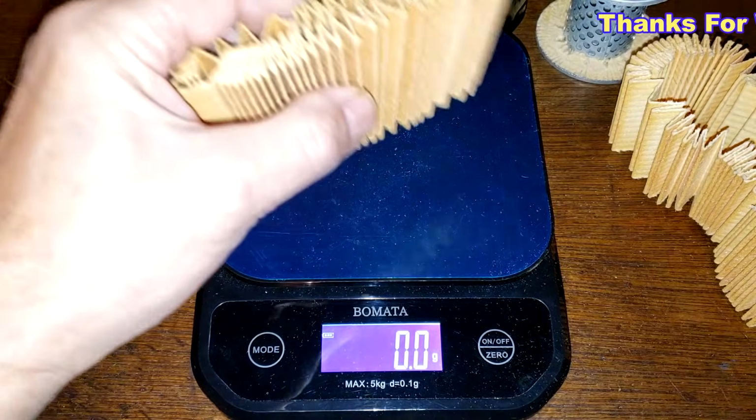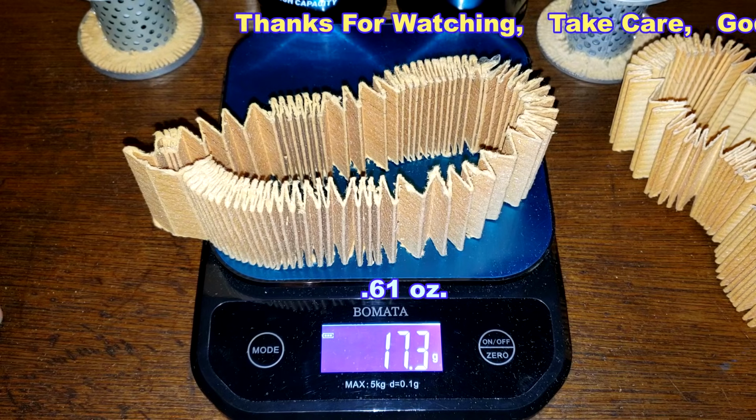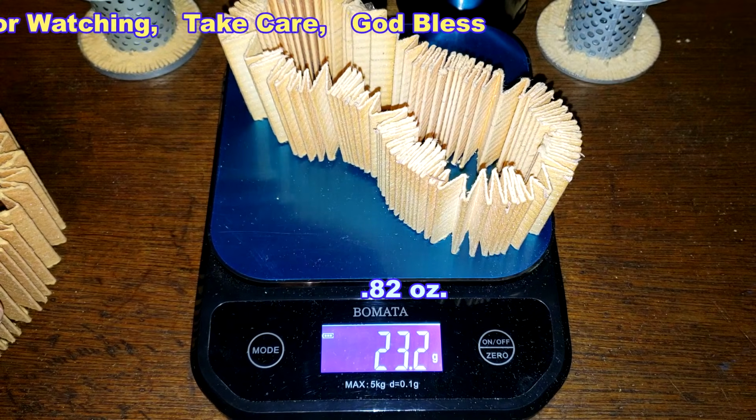The niche filter media weighs 17.3 grams. The high flow filter media weighs 23.2 grams.